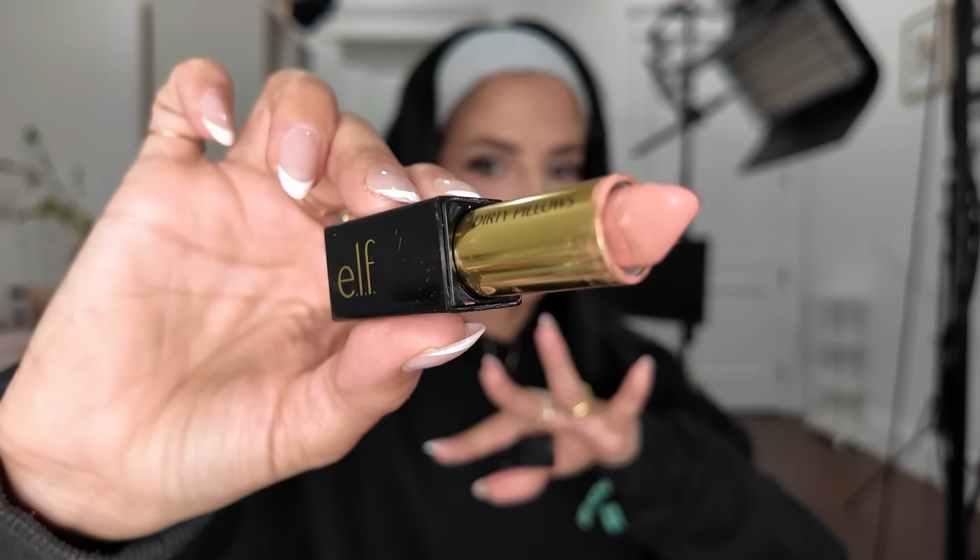e.l.f. discontinued my favorite Dirty Pillows lip color. I'm devastated, but we're using it. It's drugstore. Whether we're doing a drugstore video or not, I always use this color. Now, the key is to blend out your lippy. You gotta do more than rub the lips together sometimes whenever you have a little bit of a fierce lip liner. So I like to use a brush.